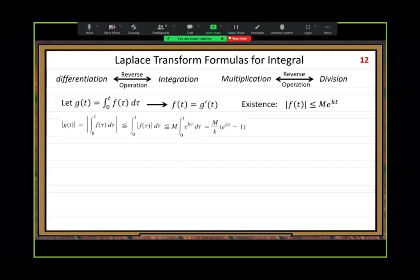So we can calculate it and get this one, minus 1. The minus 1 is a minor term, so we just ignore it. It is less than or equal to that one. This form has the same format as that one, just with the constant changed slightly. But this inequality tells us the Laplace transform of this g function also exists. So we can apply Laplace transform on it.